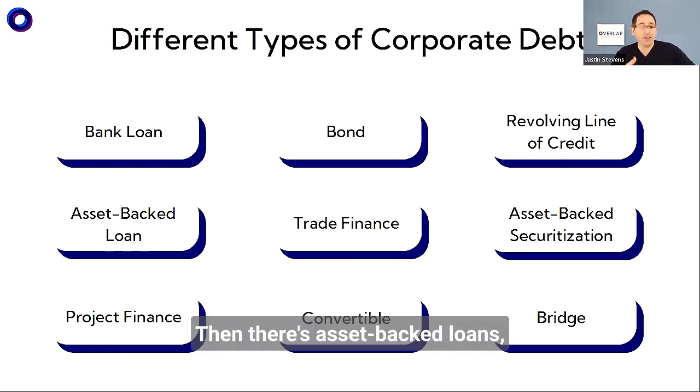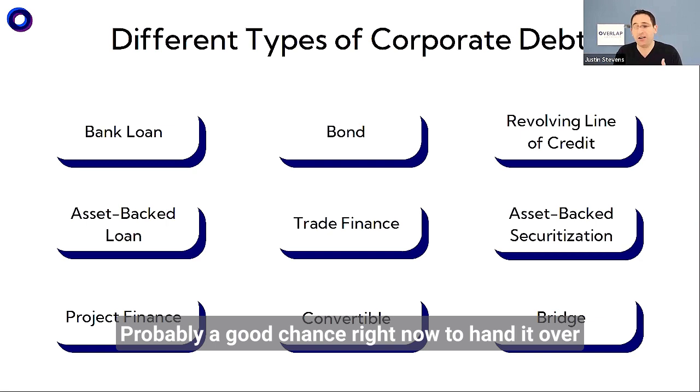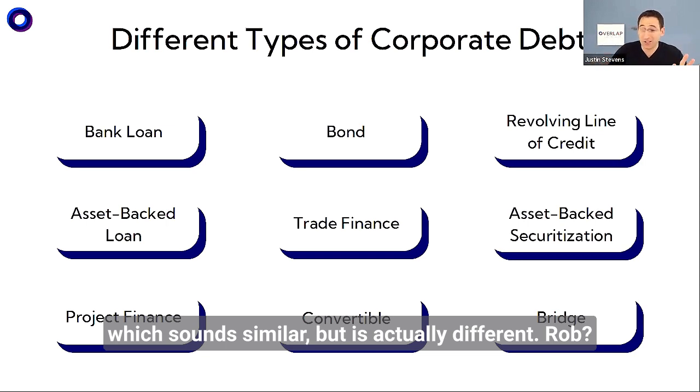Then there are asset-backed loans, which are often a form of bank loan, specifically tied to one asset, whether it be an equipment lease or a piece of real estate or otherwise. Probably a good chance right now to hand it over to my colleague, Rob Morelli, to explain what asset-backed securitization is, which sounds similar, but is actually different.